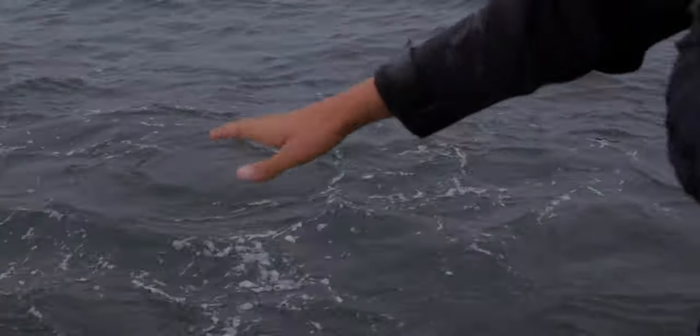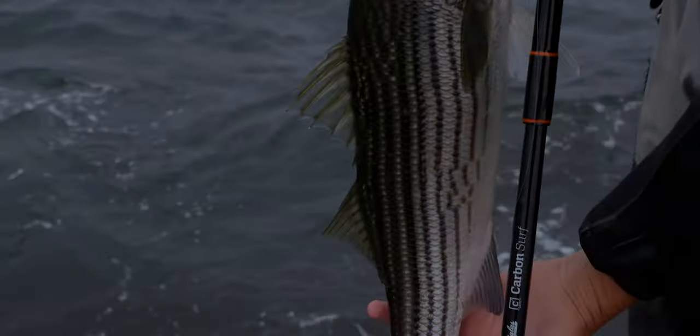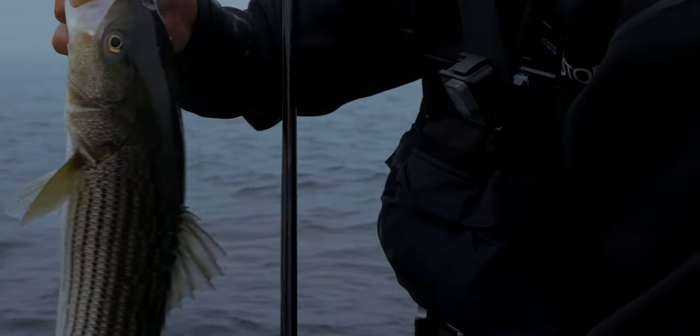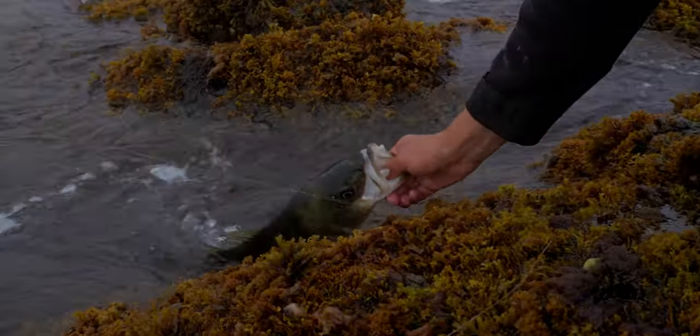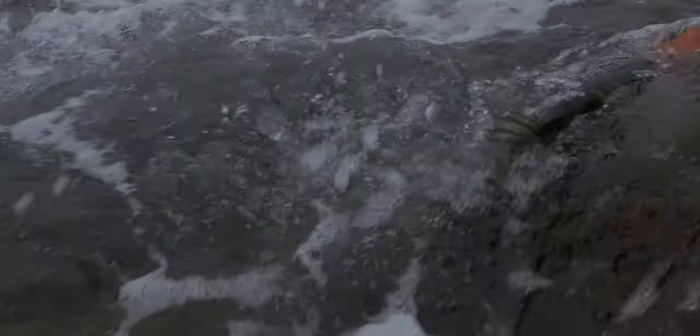Just a bunch of bass with them. Like a bunch. High 20 on the carbon surf. Nice fish. Let's get a release on him. Ooh, there's a wave coming. Of course. Okay, let's get a release on him now. Okay, let's see if we can get something like 4 times the size of this guy.